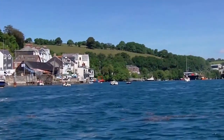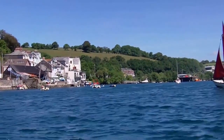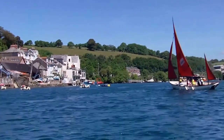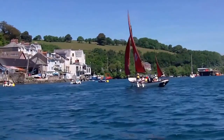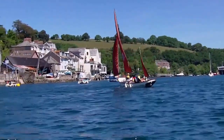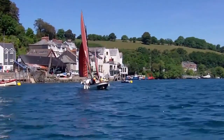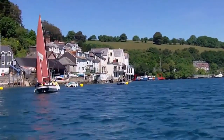And now we're pointing the boat upstream, heading towards the Bodinnick Ferry area. And oh, they've got a little sailboat cutting across. As I say, it's always busy on the river. It's always interesting what people do. I think that one's got a group of school kids on it. I'm not sure. Hopefully we'll get a bit of a closer look. I think it's heading upstream, so we'll probably pass them on the way back down.